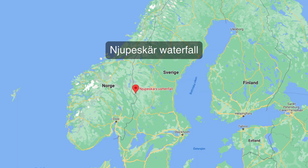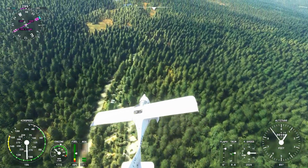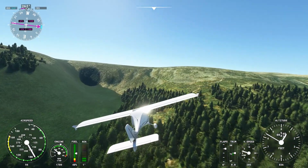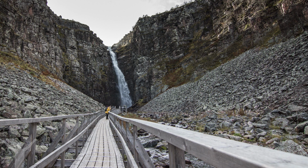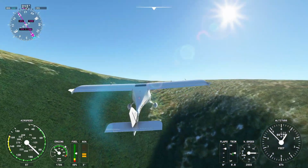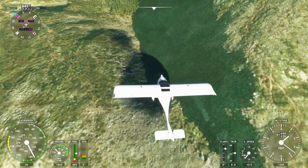Another high place is Njupeskär, Sweden's highest waterfall. It's located in Dalarna, just south of where I live, and here we fly over the parking lot where the hiking to the waterfall begins. And here is how the waterfall looks in reality, but in Flight Sim it looks like, well, like nothing. We can glimpse a bridge here down below, but otherwise this was a disappointment.